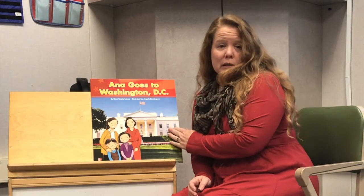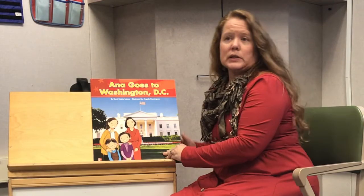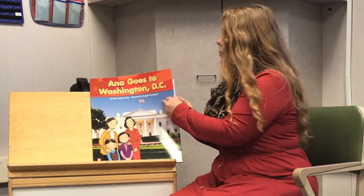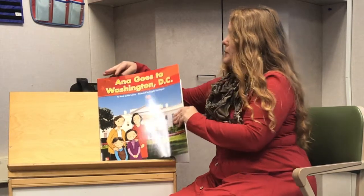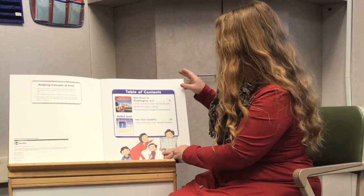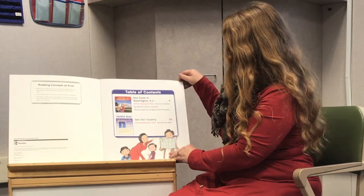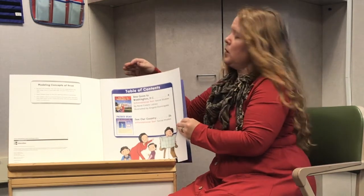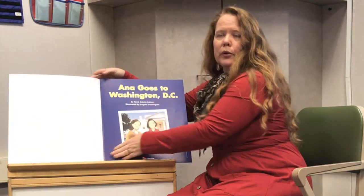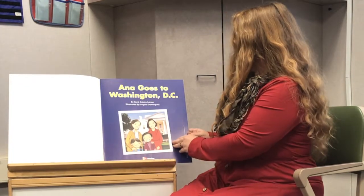You know, it's a real place, right? We have the White House in this picture, and Washington, D.C. is the capital of our country, right? It's the District of Columbia. Neat place. Well, this will be an informational text, right? And then we have a second one called See Our Country. Hopefully you have some time that you can go traveling and you can see all the different beautiful natural monuments that we have. Anna Goes to Washington, D.C.